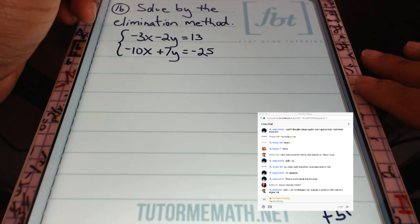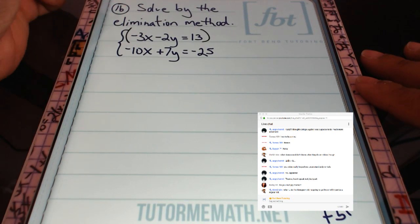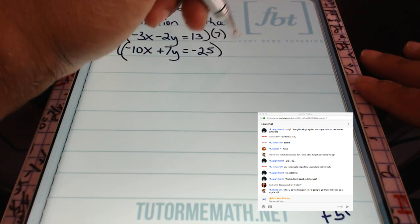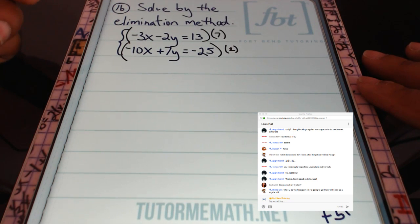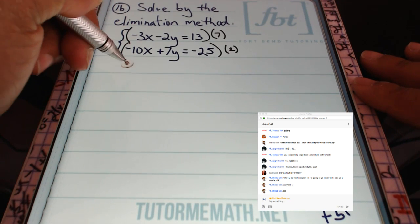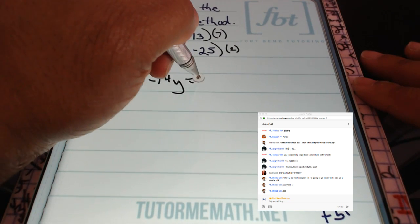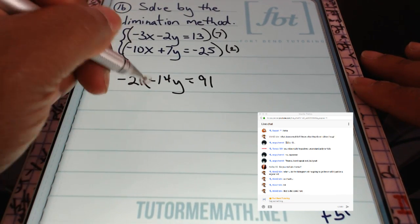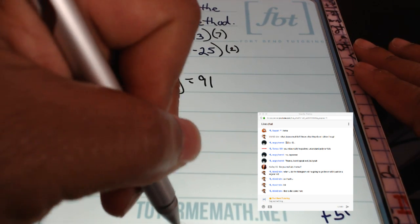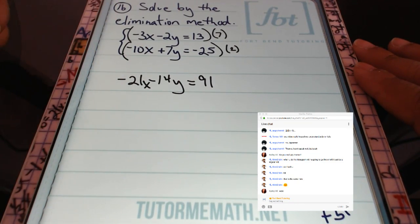Just saying. All right. So what we'll do, Kaylee, is this. Let's cancel out the y's because this LCM is smaller. So I'm going to multiply the top equation by 7, and I'll be multiplying the bottom equation by 2. All right, they already have opposite signs there. So multiplying these out, we'll end up with the following. We'll have negative 21x minus 14y equals 91. And that's supposed to be an x on that 21 there. So that's negative 21x minus 14y equals 91. Let me fix this equal sign too because it's ugly. All right, that's much better.